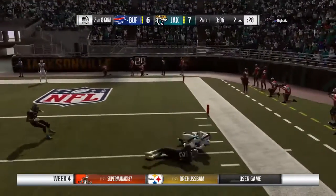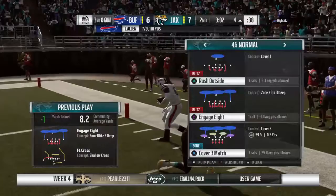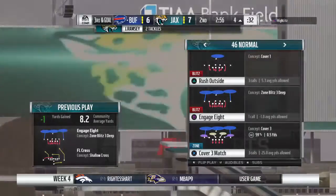And this is complete. It's Marshall. And this one will wind up with him losing yardage back to the 4-yard line. That'll be a loss of a yard, and it leads to a third down.